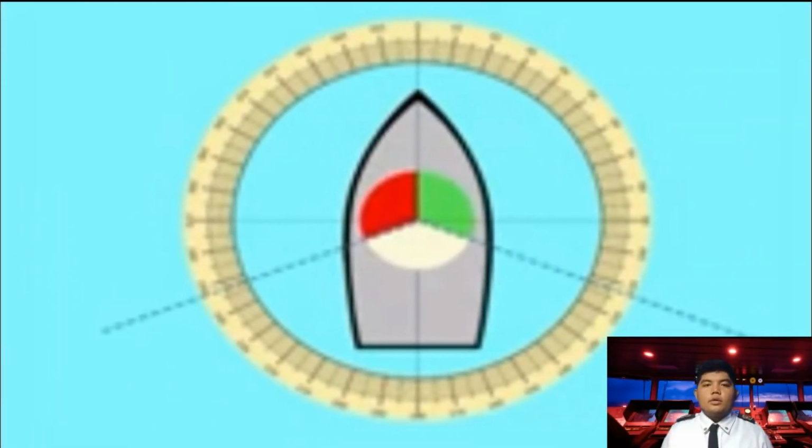13, overtaking. Ang rule number 13 ay overtaking, na kunyari, ikaw yung overtaking, hindi ikaw yung magiging giveaway vessel. Tapos kailangan 22.5 degrees ang sukat ng paglagpas mo sa above curve beam, yung unahan ng kabilang vessel. Tapos kung ikaw naman yung overtaken, kailangan maintain lang yung course at speed.